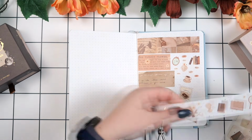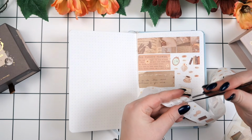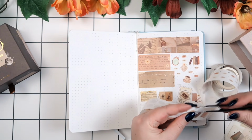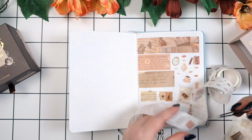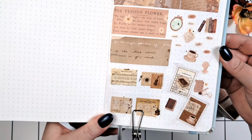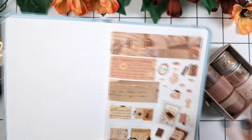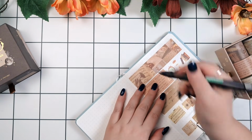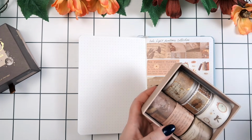I think we can fill it in with some of the designs we have not used yet. So let's see. Okay. This is the Light Academia collection and it is so pretty. I am so glad I got this set. Okay, now let's not forget to write the title. Perfect. Now on to the next one.